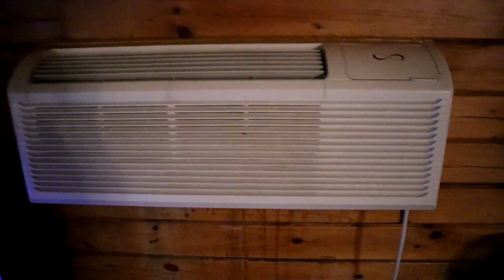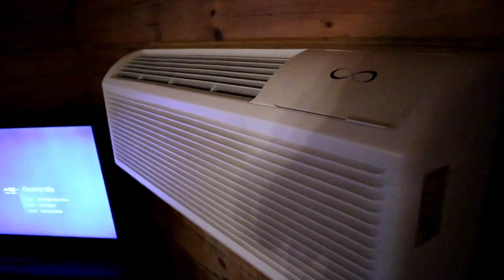It's got a little end table. It's got the TV there, which is like 32-inch. You got a little LG DVD player. Is that Blu-ray? It's a DVD player, not a Blu-ray. And then the DirecTV box, and an in-wall unit for AC.